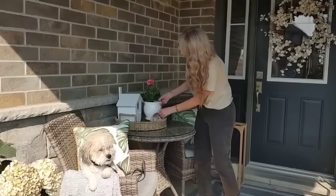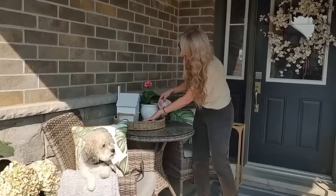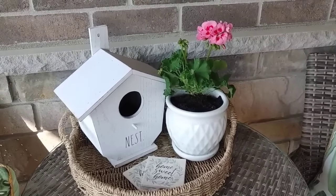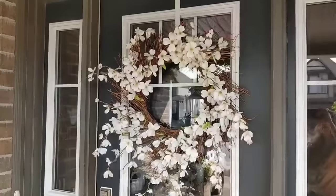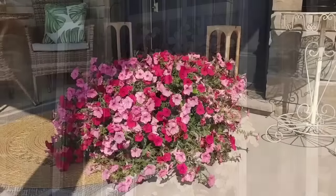So I'm going to add this little flower right over here, and it just kind of brightens up this space a little bit. And I just love when I'm sitting here to be able to look at this, and I think it's just so cute. So this is the wreath I have on the front door, just really simple and white.